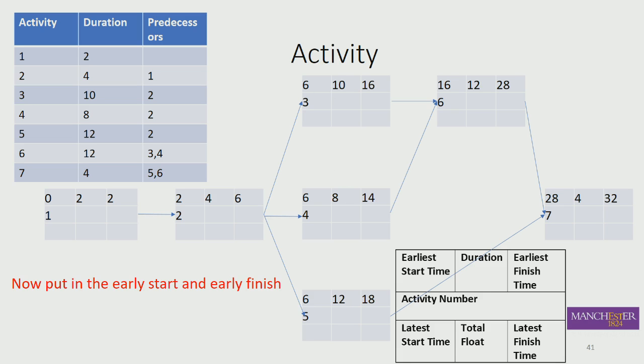If we take each box separately, the earliest this can start is the end of day 6, because it's consistent with this connection. It takes 10 days or 10 weeks or 10 units of time. And the earliest it can finish is the end of, let's say, day 16. But this is different across the board. This is a duration of 8, so it's the end of day 14. This is a duration of 12, so therefore that's the end of day 18. So that's 6 plus 10, 6 plus 8, 6 plus 12. And we're being consistent with saying it's the end of the day.